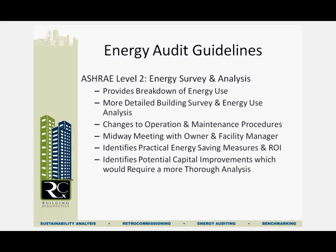After the initial analysis is completed with the auditor, the building owner and facility manager are typically brought together for a closeout meeting where you can go through the findings so far, and what you want to look into a little bit further as those capital improvement kinds of projects. And then it not only identifies your low and no cost measures, but it goes more in depth into identifying and prioritizing those potential capital improvement projects and the savings and costs that are associated with those.